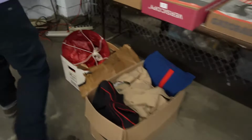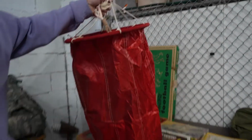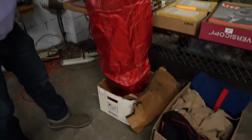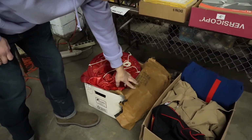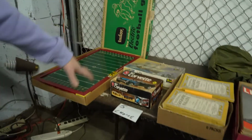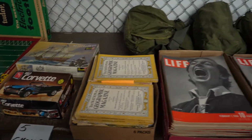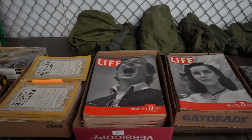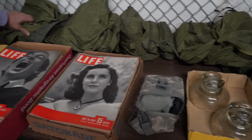This is cool. This is an airplane target. I guess they would pull this behind an airplane and then shoot at it. It even has its oilcloth and stuff in there. Old football game, some models. More military bags and stuff. Kind of first aid looking to me from here.